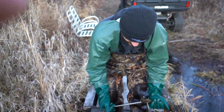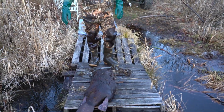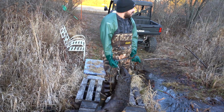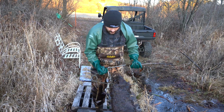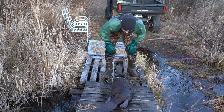I can't zoom out anymore. I can't get you all in here. That's what we're looking for, man. Yeah, there's another big one. That's two big ones. I think we probably got the two adults in the pond now. I think we probably are good on trapping this spot.